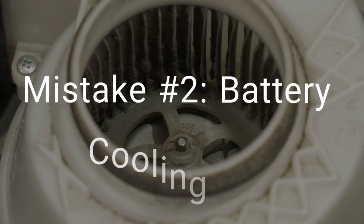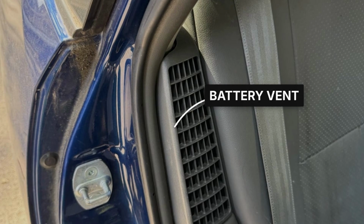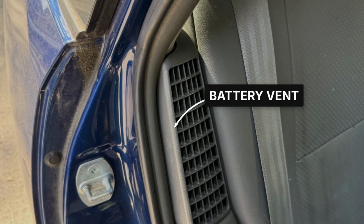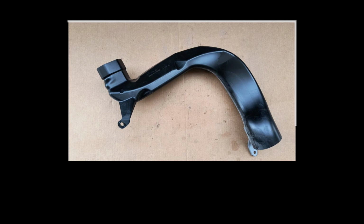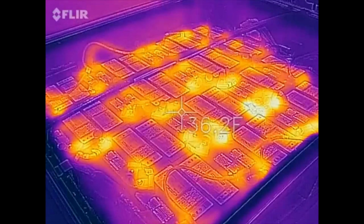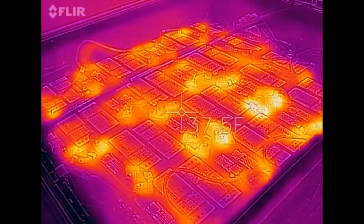Mistake number 2. Ignoring the hybrid battery cooling fan. Every Toyota hybrid has a dedicated battery cooling fan. In most models, like the Prius and the Camry Hybrid, the intake vent for this fan is located behind or beneath the rear seat on the passenger side. This fan pulls cabin air across the battery pack to regulate temperature during charging and discharging cycles.